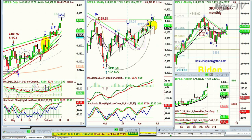So maybe the market gets a little nervous tomorrow, pulls back, and then Friday says, oh, things are okay, and then we've got to make a decision over the weekend if we're in leg D. For those of you who use Chapman Wave methodology, you know exactly what I'm talking about. Otherwise, maybe you're just hazing over. All I'm saying to you is it's still very positive.